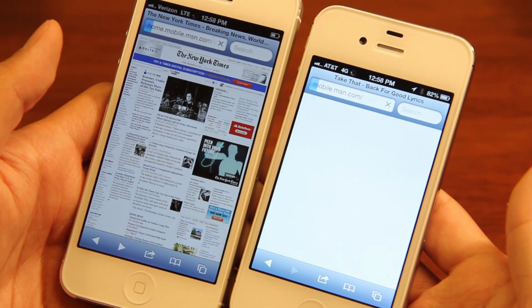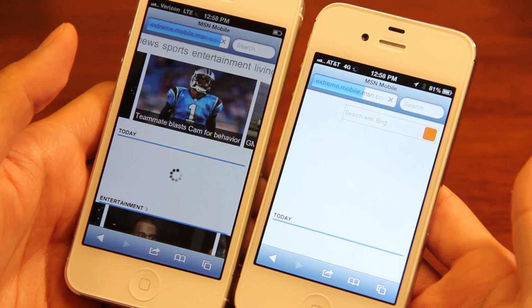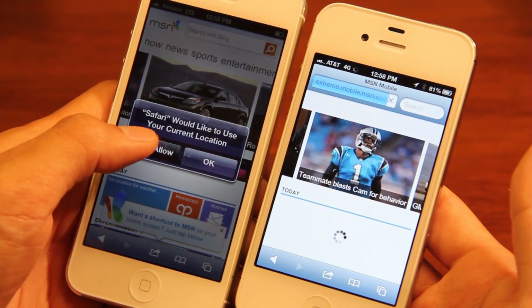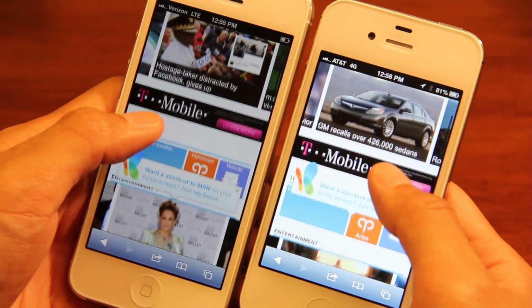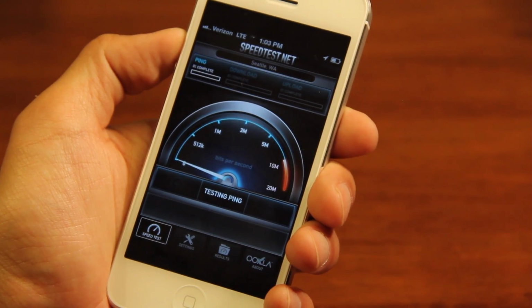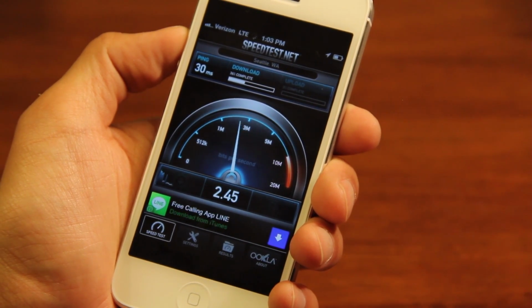This is a speed test, loading MSN. The 5 is pretty much done loading about now. And the AT&T Ghetto 4G now. Alright, and we're going to do a speed test just to be sure. And we're going to speed up the video a little bit, since this takes a while.